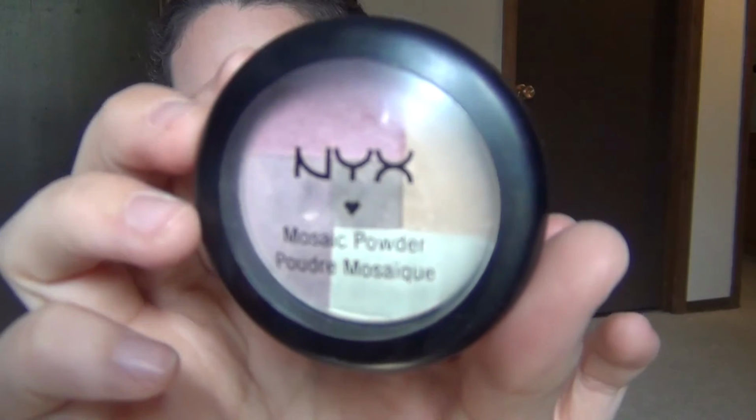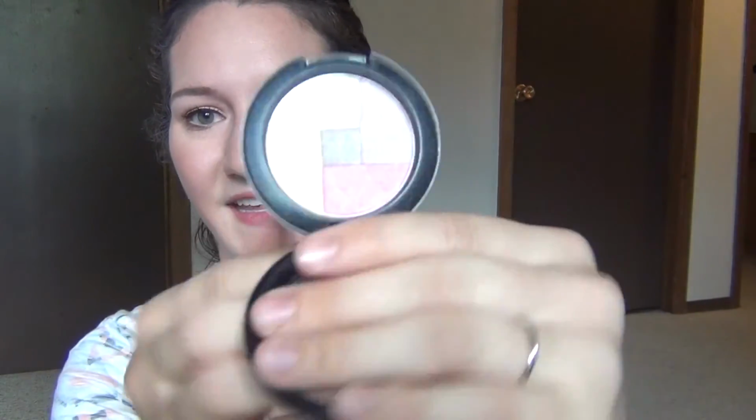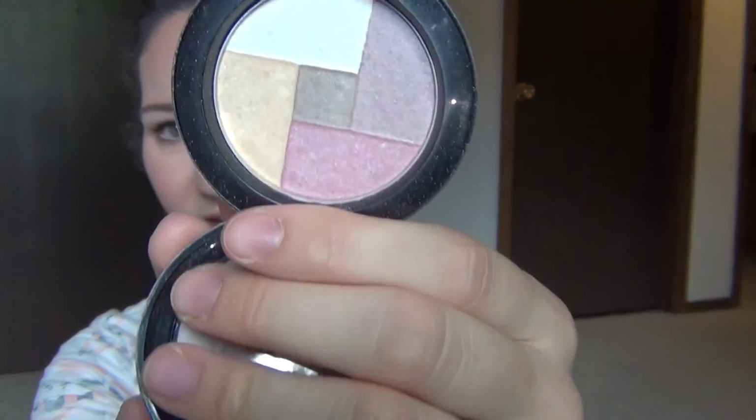For a highlight, I'm just going with a good old faithful. This is my NYX Mosaic powder in the shade 01. I've talked about this so much. I've project panned this and used a whole one up, and I just had to get it again because it's my favorite.